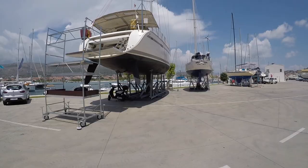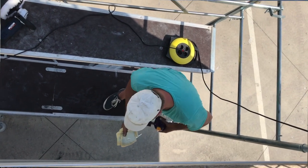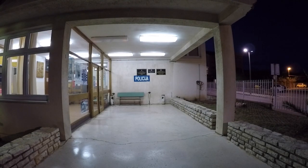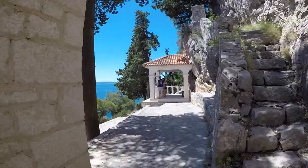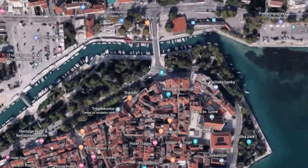In the previous episode, Camilla joined me and we moved on board B3. We did some boat work and used the warmest part of the day for some sightseeing. In this episode, we were robbed and we did some sightseeing while waiting for the documents and for our cruising permit. Trogir has a lot to offer, and one of the things that we really enjoyed is that everything is very compact within walking distance.